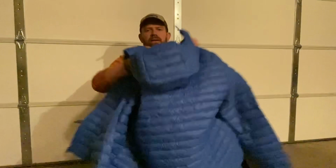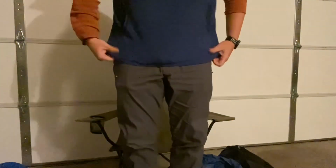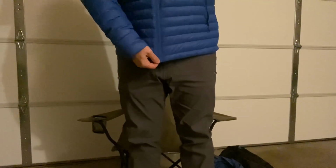Fit wise, I got a double XL. With most jackets for backpacking, you either get stuff that's boxier or more athletic cut. Typically in the boxier things, my size is an extra large. Like this is the Melanzana Microgrid hoodie. This is an extra large, and it fits just fine. It's got plenty of room in it. The more athletic cut stuff, I need to size up. So this is the double XL size, and as far as fitment on this, hard to see in this video, but it fits perfect.